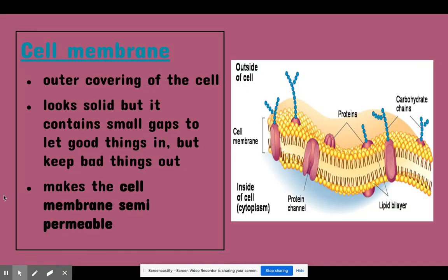The next part is the cell membrane, and all eukaryotic cells and all prokaryotic cells have cell membranes. This is like the thin outer covering of the cell. Think of it almost like a Ziploc baggie that's around it, but it's actually semi-permeable. It's not solid. It looks like it may be solid, but there's actually little gaps in it that let the good things in but keep bad things out. That's why it's known as semi-permeable, semi meaning sort of, halfway. So some things can come in and out, but really it's almost like a filter. It decides what good things it wants to let in, and it keeps the other things out.